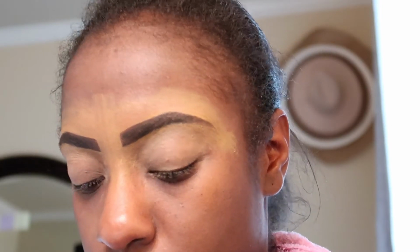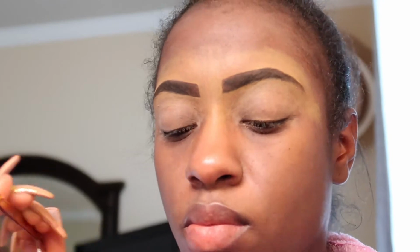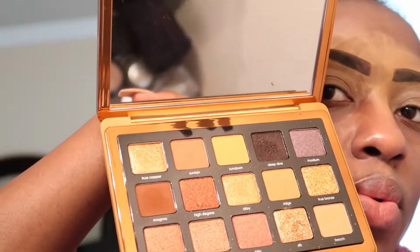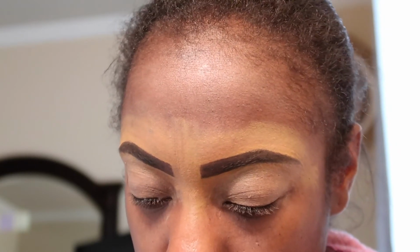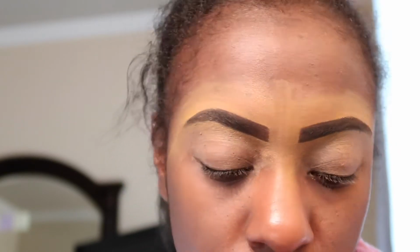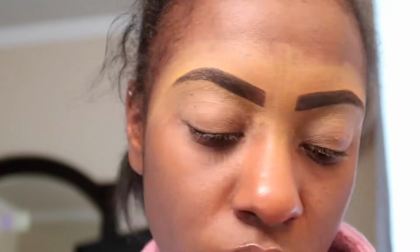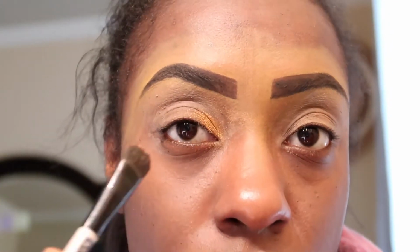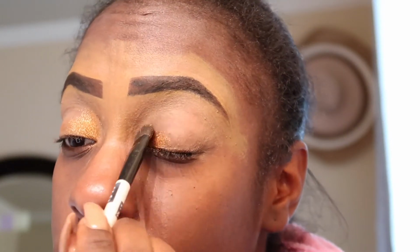I bought that palette from Sephora. It's Natasha Denona, I think that's what it's called. I actually recently purchased it from Sephora and actually love the colors because of the brownish colors to it, like the neutral colors. Correction, you guys, the brand is called Natasha Denona. It's the bronze palette. I had to just look at it really quick to confirm it with you guys.